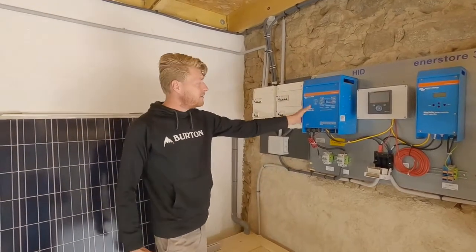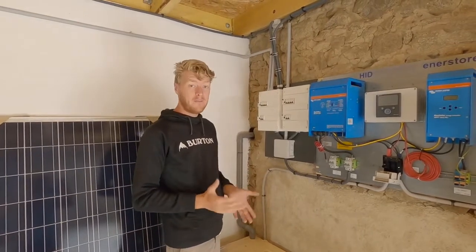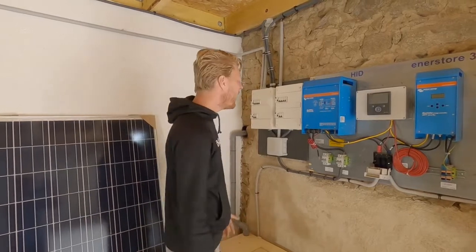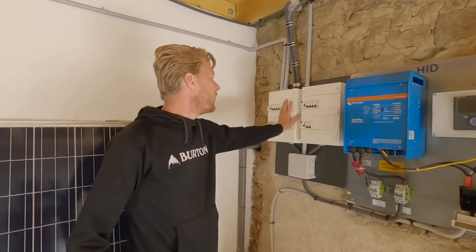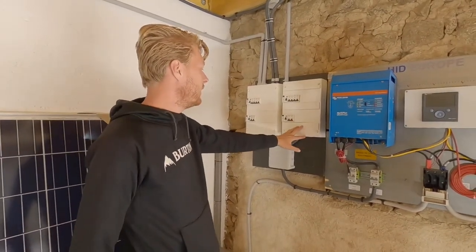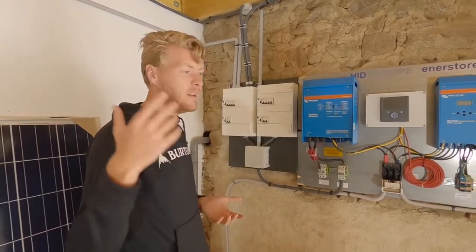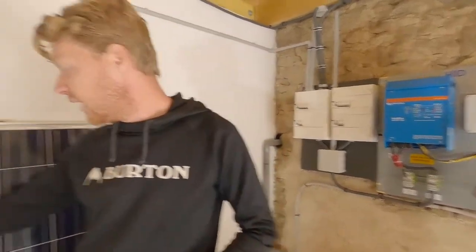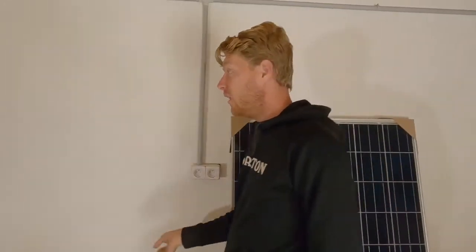Now, this inverter basically produces the exact same sort of power you get from a plug socket at home, the exact same sort of power you get from a power station. And that all feeds into this junction box. This one is for the workshop, and this one is for the house. And basically, it just makes sure that each set of plug sockets, or each ring of plug sockets, like these ones here, because this is a workshop, we need lots and lots of power.